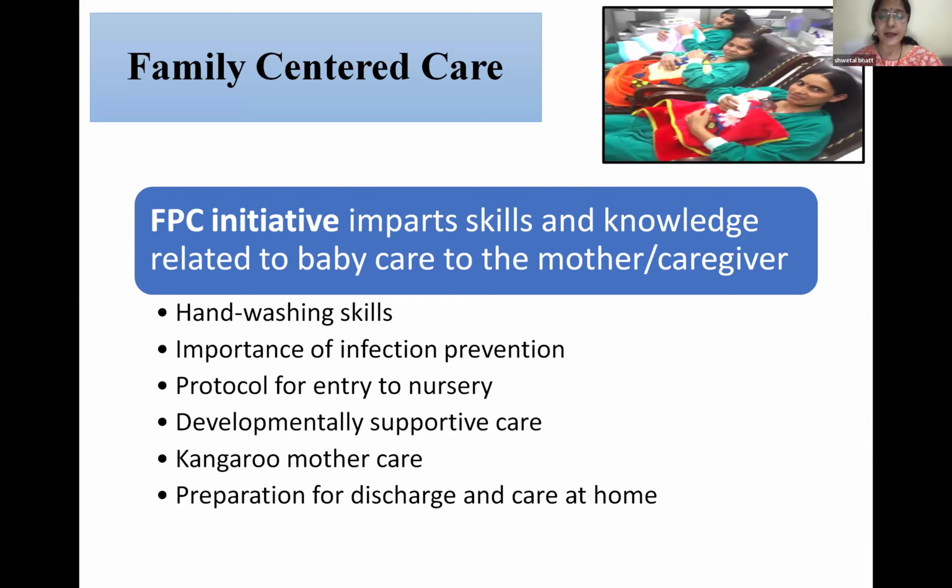Always prepare parents for the discharge. Prepare them how they will take care of their baby at home, so that they don't end up with the same baby which we have taken a lot of care of during their NICU stay. The baby comes either in the PICU, or comes back after some time in our extra outborn unit. That should not happen. So we should have a proper planned discharge, and parents should be trained for baby care at home. So this is about family-centered care.